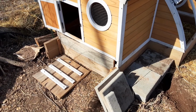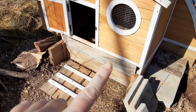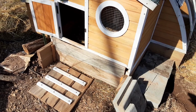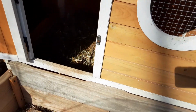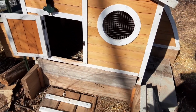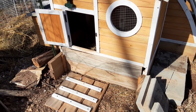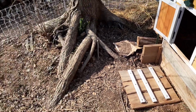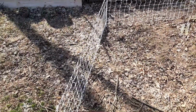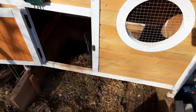What I think I like better is taking these boards right here out completely and taking all the bedding out of here. Just having this as a place where they can keep their food and water. And then I'll put the bucket nesting boxes right here, with some corrugated tubing so they can climb in, and they'll still be enclosed in their little yard. You can see the fence runs right here. So let's get started.